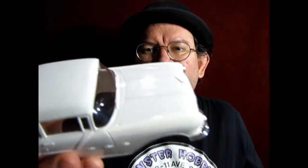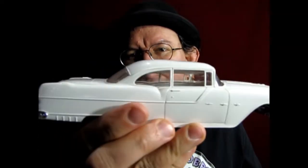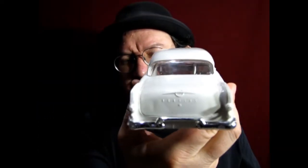I mean, you were meant for little Johnny or Susie to roll this thing on the carpet, so they weren't really too concerned about accuracy. Although, the mold of the body and the way they've got all the trim and detail is really excellent on this thing. You do get the chrome bumpers. These are nice and smooth. They don't have the little ridge running up the center like AMT 57 Chevy bumpers do.